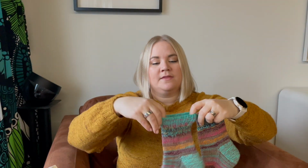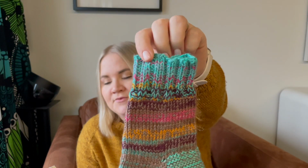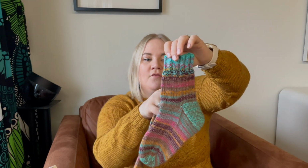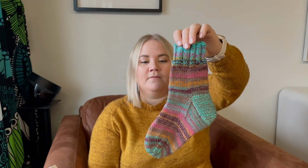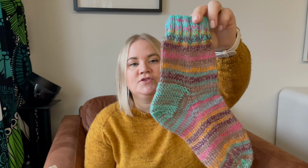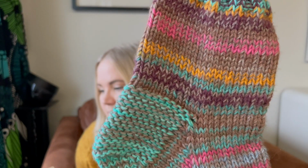So what I did, again, I held 2 strands together. I started with the turquoise and the stripy one for the cuff, and then I used the same beige that I had for the brown socks for the main part of the foot. I used the turquoise and the beige in the heel.